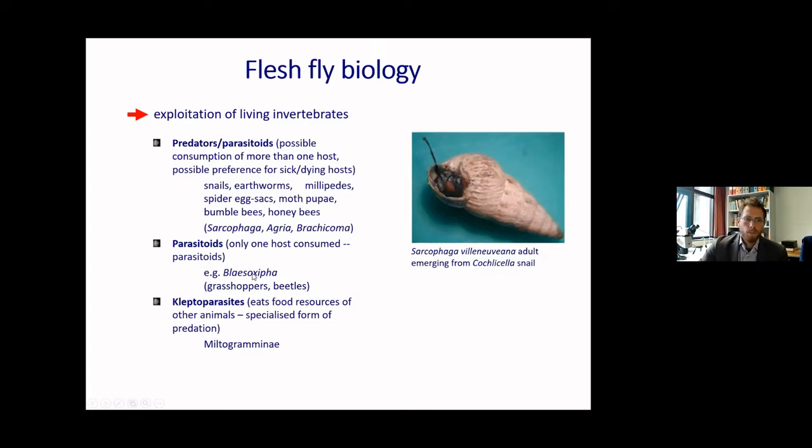There are also some true parasitoids within the family. So for example, the genus Blaesoxipha, which feeds on grasshoppers, but also beetles, where studies have shown that they definitely feed only on one host and are quite specialized in their feeding mode. And then the last major feeding habit is in the family Miltogramini, which are kleptoparasitic, which basically means that they steal another species' food resource. In this case, they feed inside the nests of solitary bees and wasps. And I will go into a bit more detail shortly about how they do this.